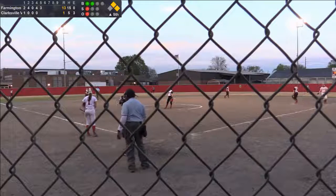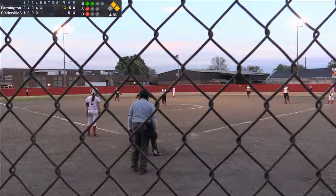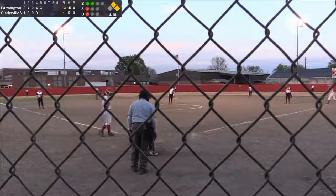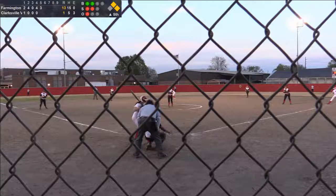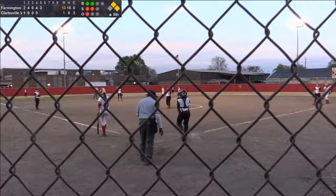Start to see a little bit of fatigue from the pitcher in the village right now. All right, she pitched the last game, I think the last couple of weeks. Yeah, her pitch count in this game is 89. She's struggling to come up past the knees. Right. 2-2 to the senior. That's high and away for the ball. That's going to load the bases.